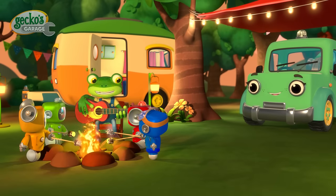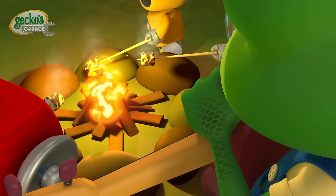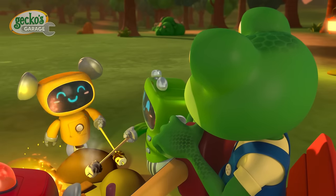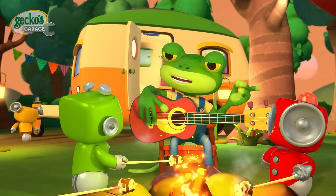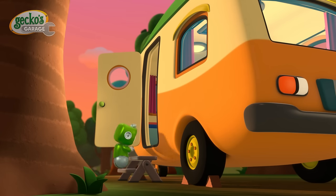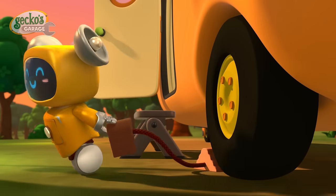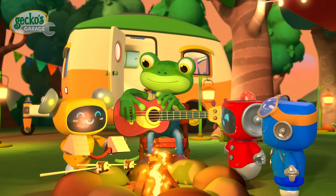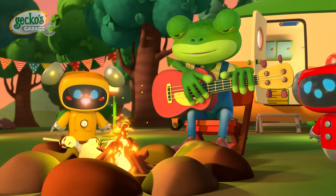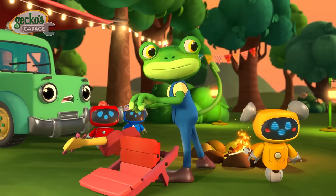Ah, it's so nice to have a holiday. I love camping. The fire's getting low. Yellow, could you grab some more firewood, please? Then it's time for a story. I think the storybook is in the caravan, Green. Thank you, Yellow. Wait a moment! These are the wheel stops, which means... Quick! Catch that caravan!